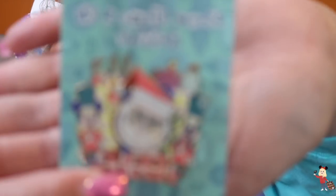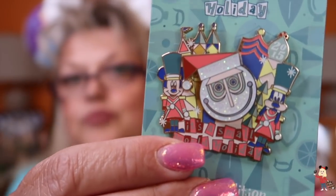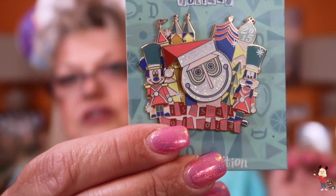Also, I had to have this when I saw this. And this one, when it went up for sale, was $15, and I did pay $25, and it is from 2015. But it's immaculate. It's in the original baggie, which doesn't even look like it's been opened. And it's the Small World Holiday Edition. And look, here, his head rocks. Isn't that pretty? So you've got Goofy and Mickey as toy soldiers. Small World clock. I just think that's really pretty.